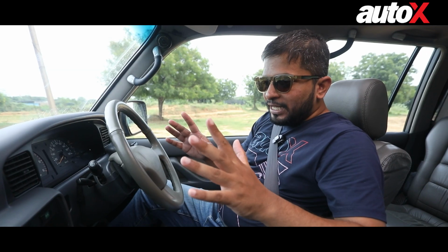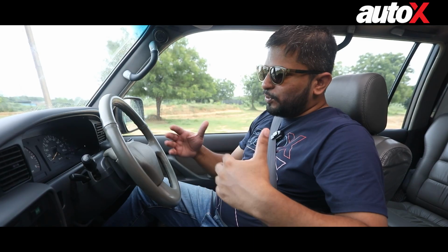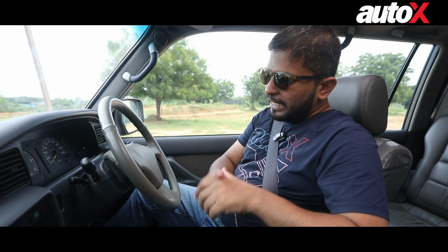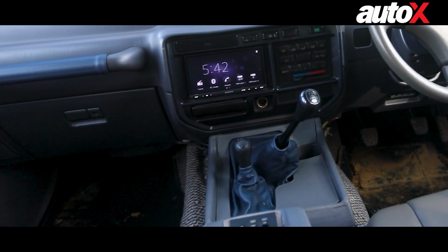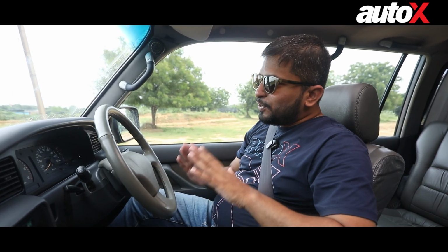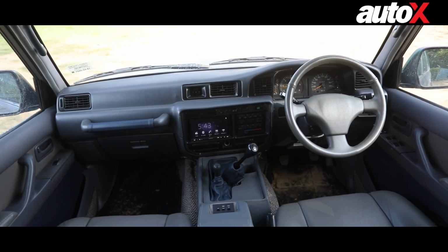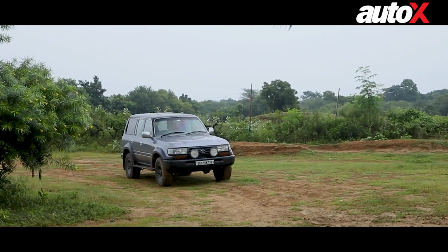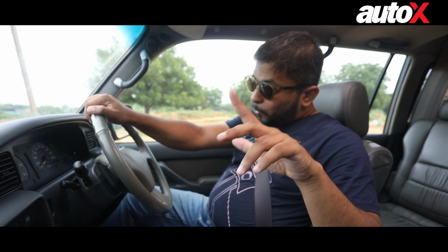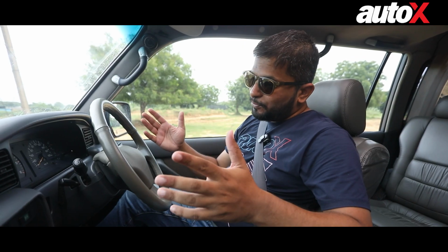Now, the other thing is, of course, there are no cameras, there are no electronics here to help me do these off-roading bits. And more importantly, it is a manual transmission version. So I have to feather the clutch, the throttle, everything perfectly. Everything has to be in sync to make progress. And I think that's going to be tricky in this car because I'm not used to old school off-roaders. This is like going back to school, going back to the basics. In this, I think it won't do it in 4 high, but let's give it a try and then we'll roll back if it doesn't do that.